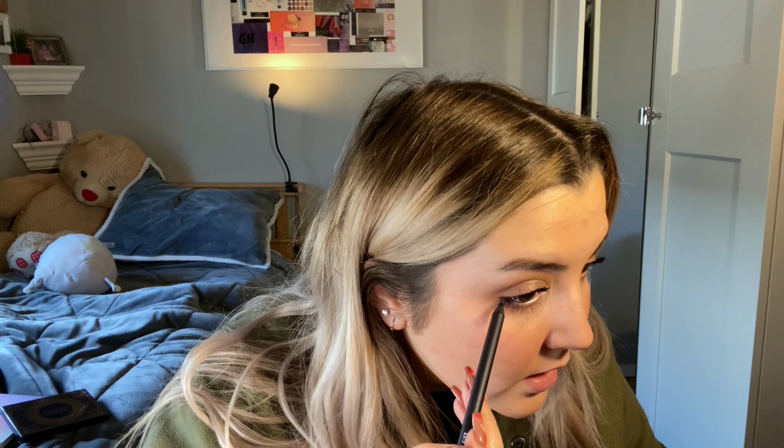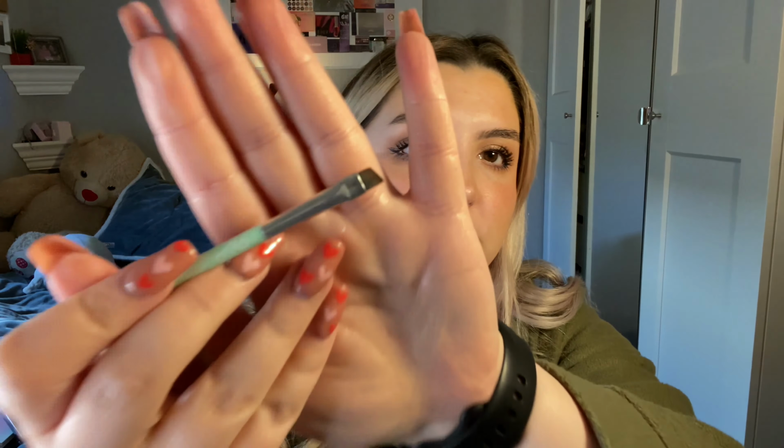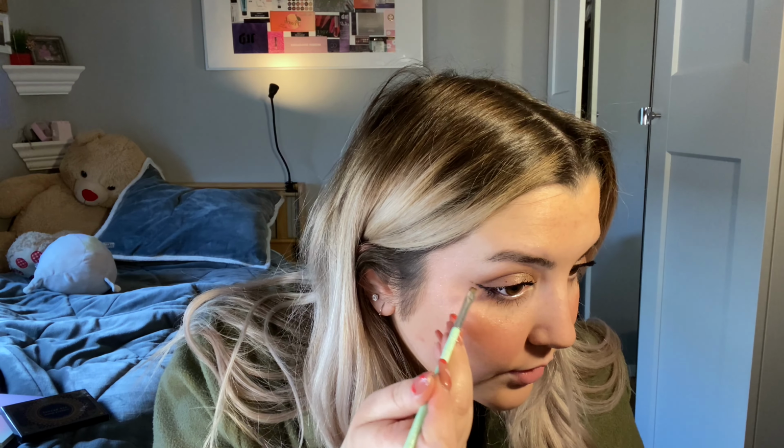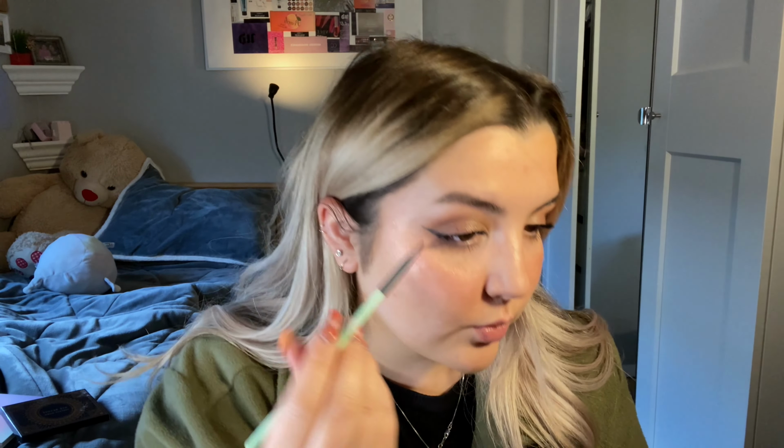So I think what I'm going to do is just draw out a little wing, and then I'm going to smoke it out with a brush. So I just did a little tiny wing over there, with a little baby angled brush like this. And I'm just going to continue to spread that out and blend it into the rest of my lash line. So I think that actually worked pretty well.